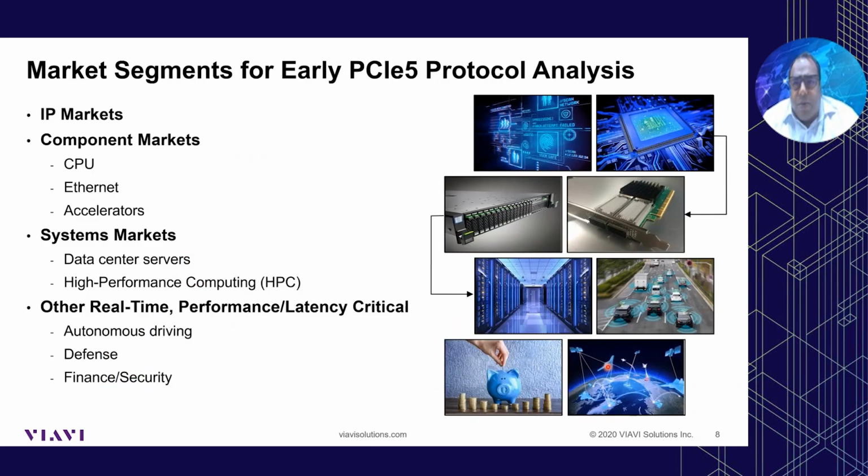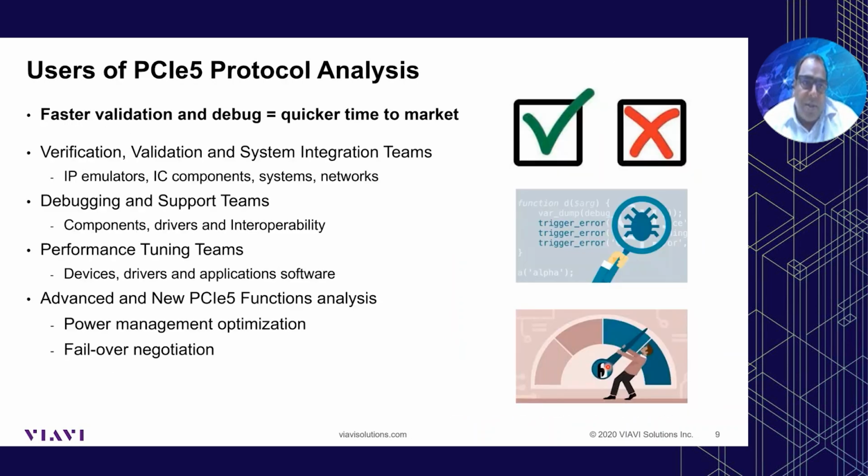Okay, so where does protocol analysis come in? Basically, it goes into all the IP market, IP customers, then CPUs, Ethernet controllers or NIC cards, and accelerators used in deep learning, machine learning, and artificial intelligence. In the systems market, it goes into data center servers and high performance computing, and you have other mission critical and low latency critical applications like autonomous driving, defense, and finance and security applications.